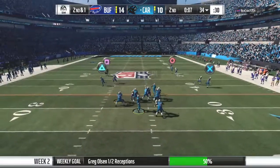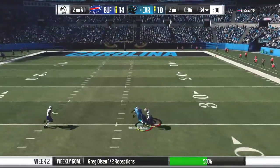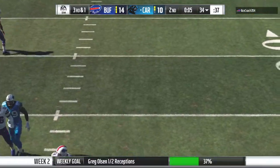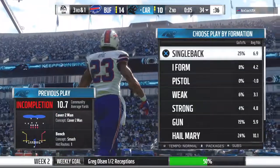Here's Newton now on second down. He's going to fire one deep, middle of the field. And that is incomplete, stopping the clock with 5 seconds to go.